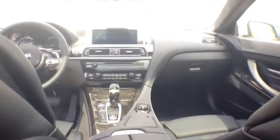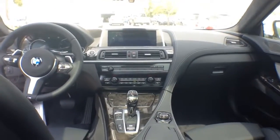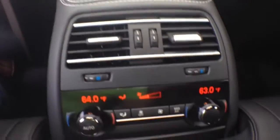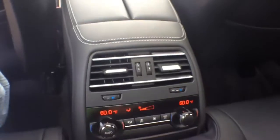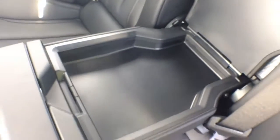Alright, let's get into the back and see how it feels. The back is pretty spacious and offers a lot of leg room. Here's the look to the front cabin. Very luxurious. Really nice. And here's the double air vent and the dual climate control for the rear passengers. Here we have the armrest with a storage compartment and dual cup holder.